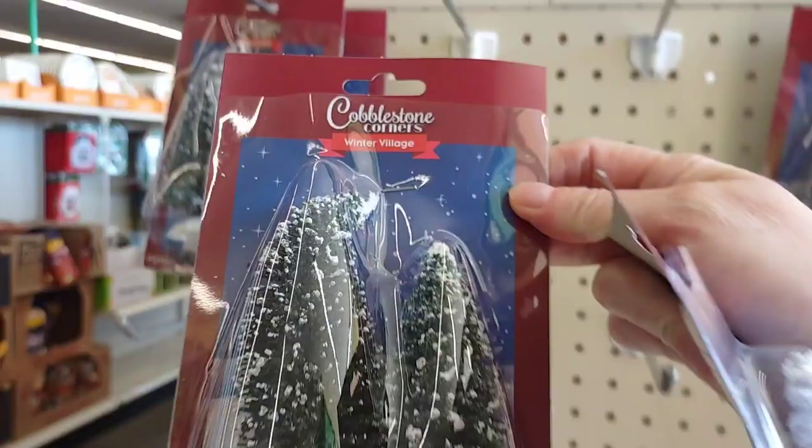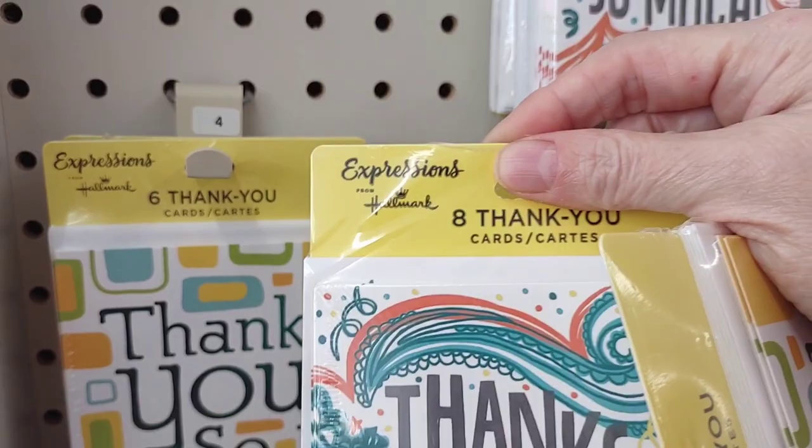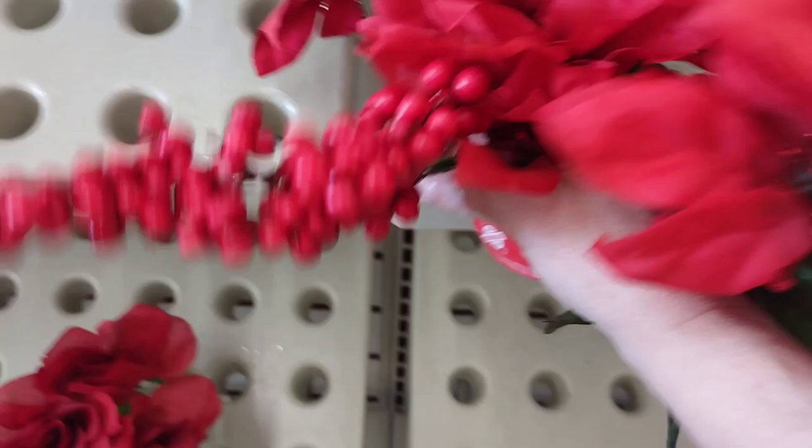Grabbing a couple packs of thank you cards. I like to try to get the ones that have the 8 count, because some of them do have 6. Getting a couple of the red sprigs for my wreath idea.